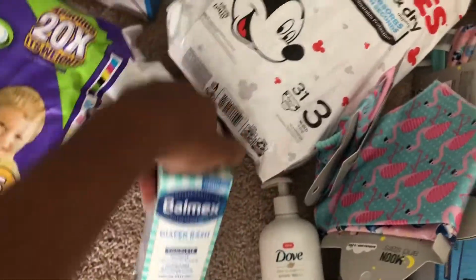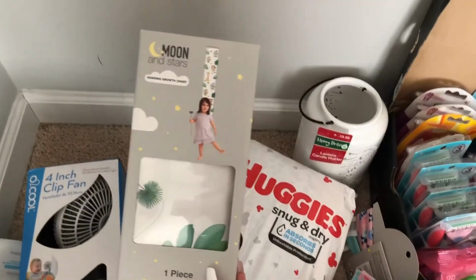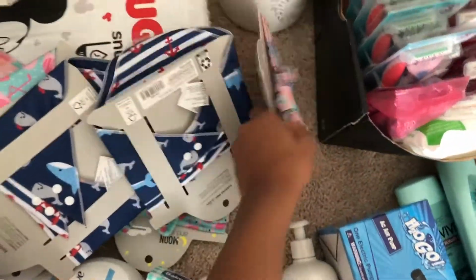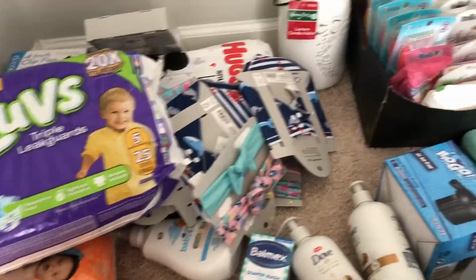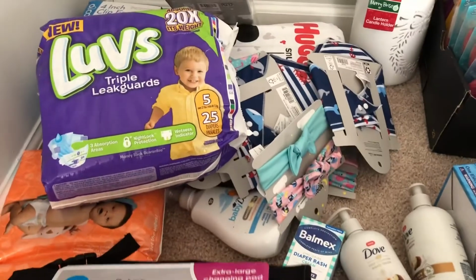What's this, diaper rash, this little fan, this little growing chart, some more lotion. And when I get the gift baskets at Dollar Tree, there's dollar pacifiers. I can maybe add that in here or something. Oh, this too. So yeah, I could really make out for a good gift basket.